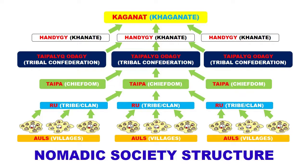Now, every so often, the situation required more centralized and faster decision making, more concentrated power. So this Taipalık Odağı, the tribal confederation, could choose to elect one ruler, obviously known as Han. This is a common nomadic ruler's name, position. We didn't have kings or emperors, we had Hans. And Han would have all the powers given to him. He would be an elected chief. He would be a military and political and economical leader of this confederation.